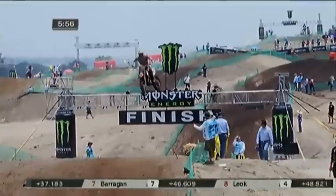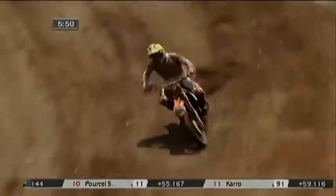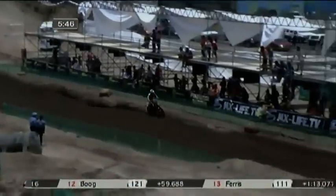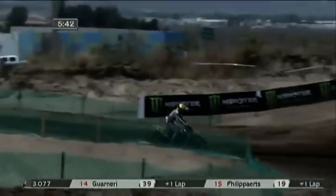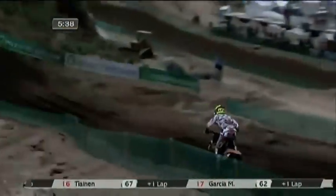Tony Cairoli drops down into the dip, launches himself off the Monster Energy finish line jump. He's got less than 6 minutes plus two laps to go, and he's already opened up a little bit of a gap between himself and Clément DeSalle. The body language there from Tony Cairoli telling you that he means business. He's pulled the pin, he's ready to go and open up that lead. Never know, it might come in handy towards the end of the moto.